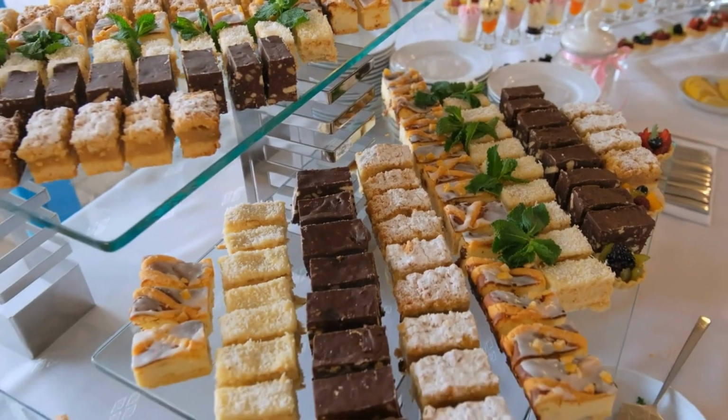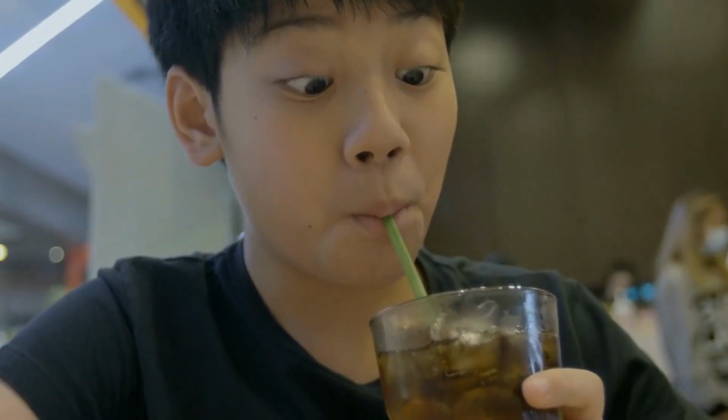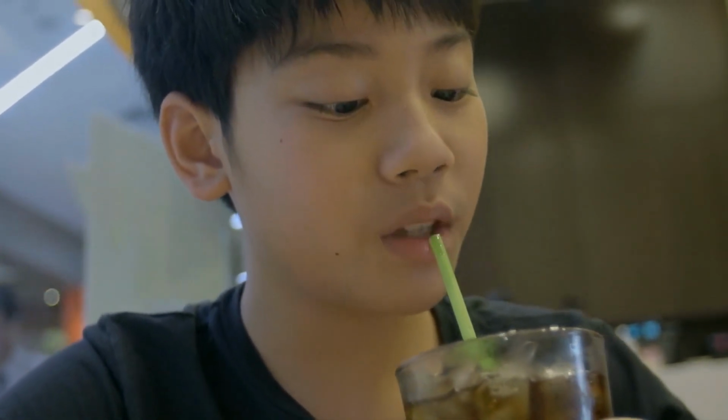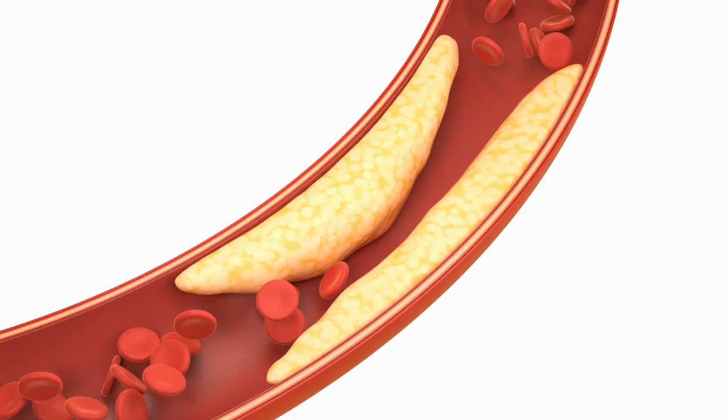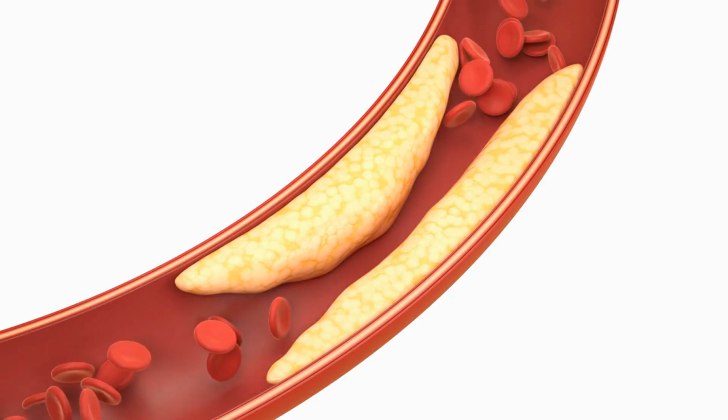Another culprit on our list is sugary treats. That tempting slice of cake or that sugary fizzy drink may give you a temporary sugar rush, but they're silently wreaking havoc on your cardiovascular system. Excessive sugar consumption contributes to high cholesterol levels and increases the risk of heart disease.